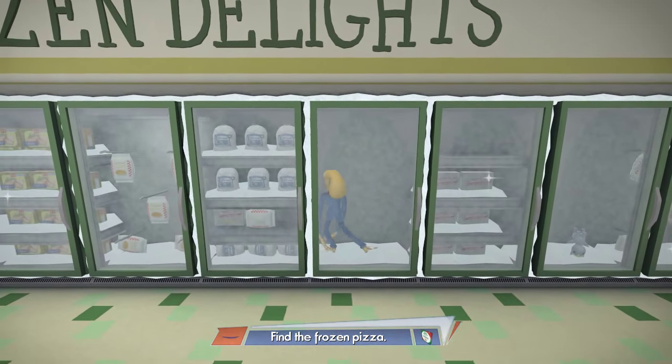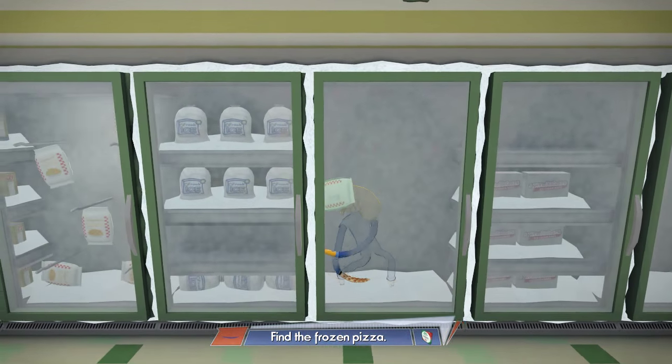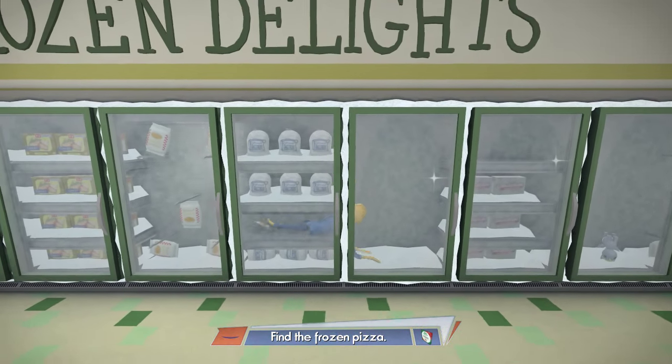What are you doing? Oh, I think I see a frozen pizza. There it is. Good job. That's not a frozen pizza. What? You're juggling it. It's like hacky sack. Hacky sack pizza, or whatever that is.